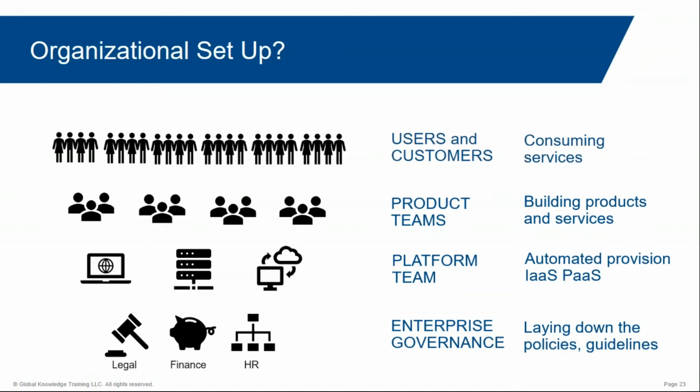Now, I'm going to add two different areas to this. The decision about whether you go infrastructure as a service or platform as a service, and what tools you use, really does need to be part of your architecture strategy. That will feed into the platform team and the product teams, and help them become those self-sufficient, automated, self-governing teams that they dream of when they go on their first Scrum course or their first Agile course.